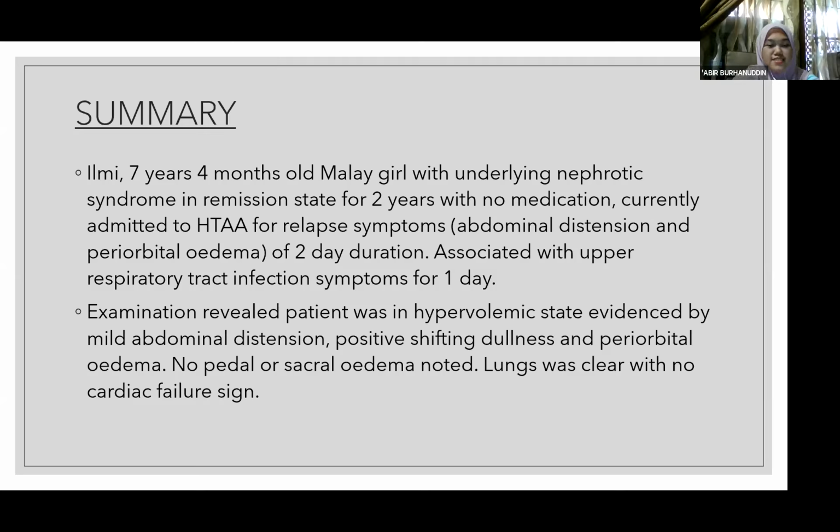Okay, provisional, differential, comment. Okay, so my provisional diagnosis would be relapse of nephrotic syndrome in hypovolemic state. This is due to the presence of periorbital swelling and abdominal swelling, which was in the morning. She also had a previous diagnosis of nephrotic syndrome. She had decreased urine output with a urine dipstick of 2+, which her mother tested at home, which revealed proteinuria, and she has URTI symptoms, which might precipitate the relapse. She also had shortness of breath, which can be pulmonary edema because of the hypovolemic state.